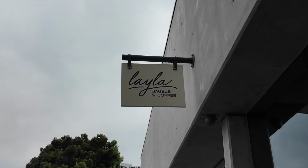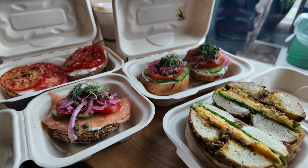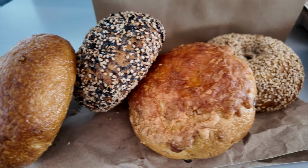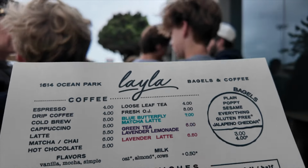So our friend Sammy, I think she's an owner of this business, actually said I should come and try her bagels. Sourdough bagels. Sourdough, which makes a big difference both on health and flavor. Alright, so here's the Layla's Bakery menu.